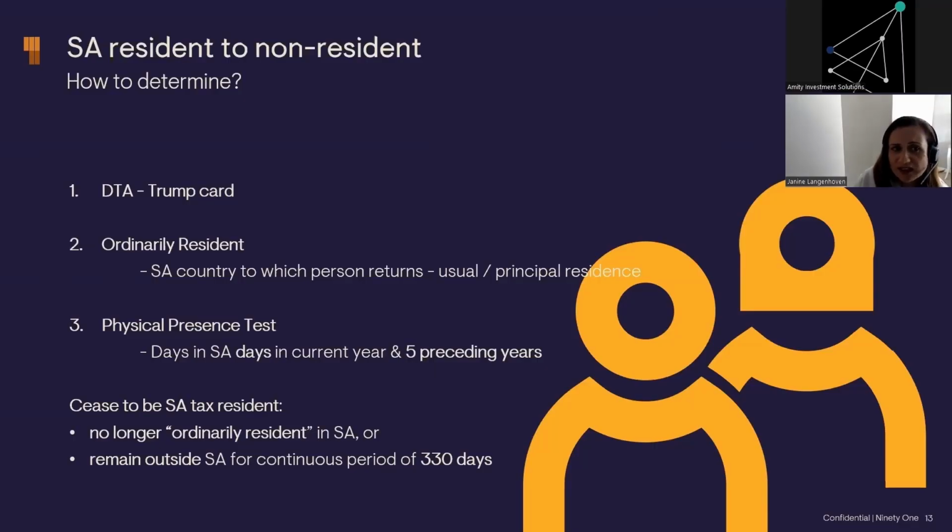The first one there is the ordinarily resident test. That is where you look at which country would be the country where the person would return to from his wanderings: his principal place of business, his principal residence, where his home is, the place where he keeps his dog, the place where he has a gym membership, all of those things. So in order to determine whether a person is ordinarily resident in South Africa, there are quite a few factors that SARS will look at. It's about your intention, but then you also look at the person's actions and the circumstances.